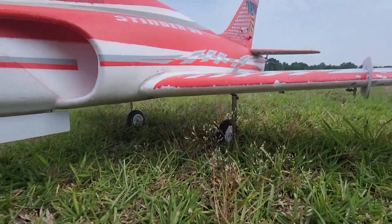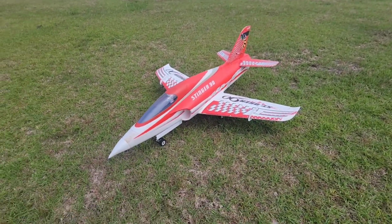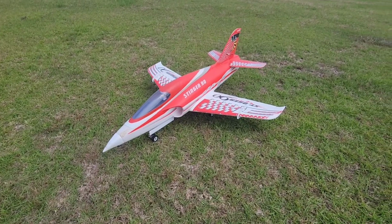So, minus the fact that the landing gear takes forever to deploy, but we can fix that with an 8-channel, right?